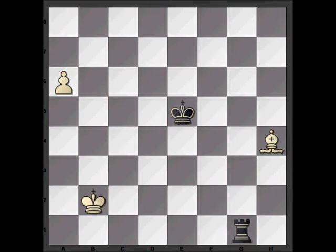Hi everyone, got a nice endgame study here, and in this position it's white to play and win. Now as white's got to win, of course if black can give his rook up for that pawn, then it's going to be a draw, so white can't allow that to happen.